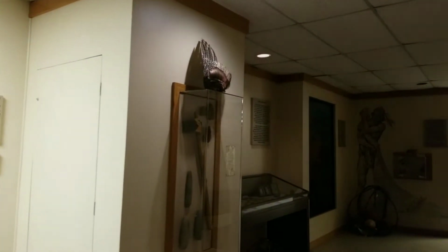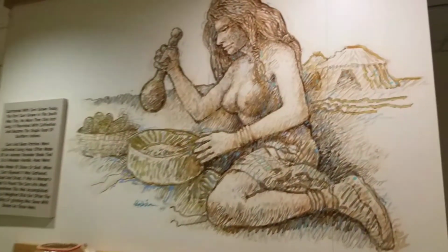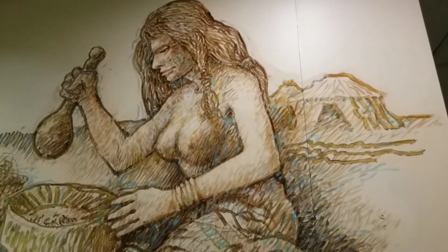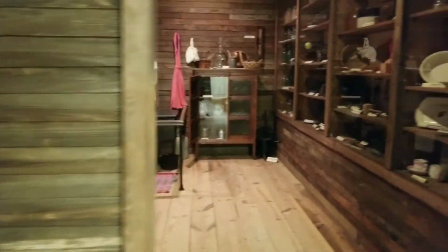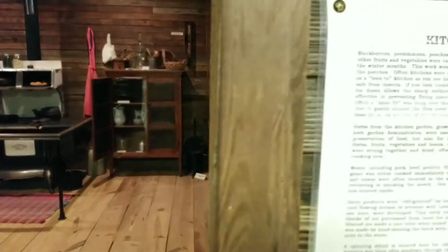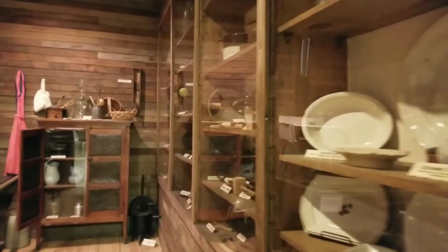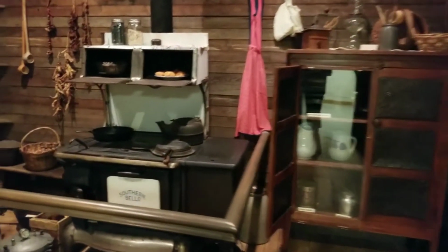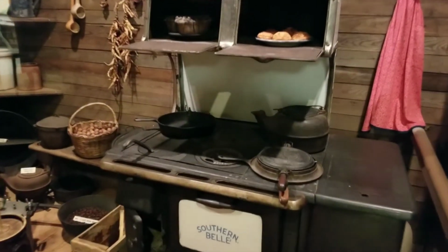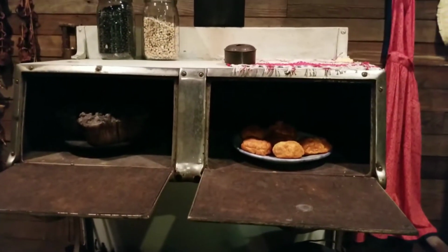Over here, it looks like I'm in the Native American area. Whoa, yeah, I think, never mind. Would you look at this? What is this all about? Oh, this is a kitchen. This is an old Southern kitchen. Ladies, can you imagine cooking on something like that? Look at the old-timey microwave oven.